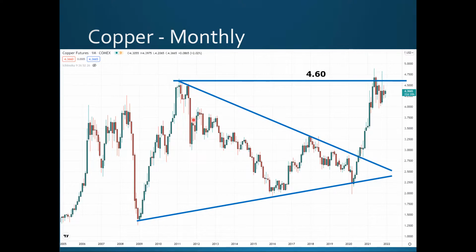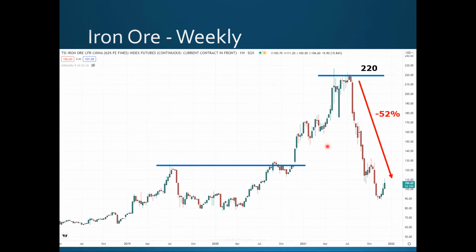And on copper, we can see it hit that $4.60 area, but didn't quite manage to get through. It's looking very similar to gold at the moment, just consolidating under that area. I'd say it's probably more bullish than bearish while it stays up in that area. If it could stay above the $4 mark, I think that would be more bullish than bearish for copper.